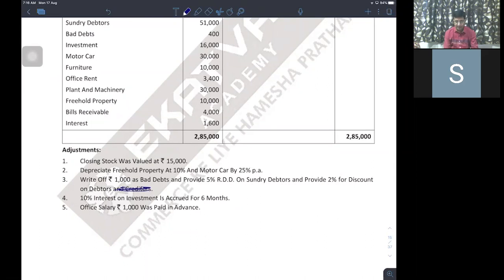10% interest on investment is accrued for 6 months. Accrued means it is receivable, but not the recoverable amount. You have become eligible to receive it, but the due date has not yet come. That is why it is called accrued for 6 months. Office salary, rupees 1,000 was paid in advance. That means it was a prepaid amount. So you'll have closing stock of 15,000 on the trading account credit side, and the balance sheet asset side.